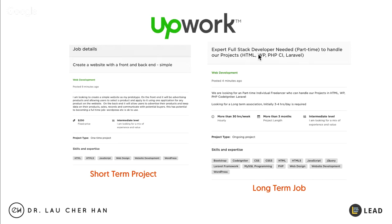And expert full stack developers needed part-time to handle our projects: HTML, WordPress, PHP, Laravel. CI stands for Code Igniter. Okay, we are looking for a part-time individual freelancer who can handle our project: HTML, PHP, Code Igniter, Laravel. Long-term association, initially 3 to 4 hours per day is required. So very easy, right? You work about 3 to 4 hours, more than 30 hours per week, and then you can expect to get more than 3 months.